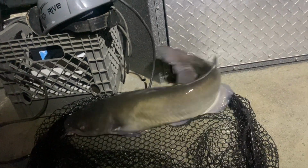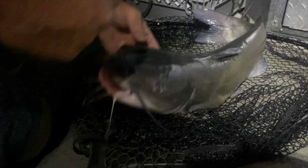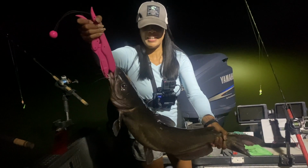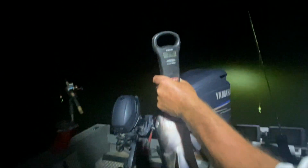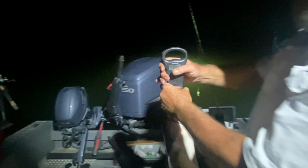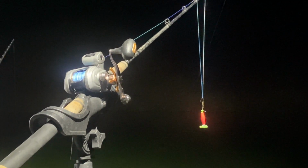What do you think that one weighs? Eight. All right, we finally got one. Nice little 8-pounder. We've been teased all night. These guys have just been nipping at our bait, but this one finally sucked it up, so not a bad one. Maybe we'll keep this one, we'll see. Just under, oh, eight, right on the dot. You're pretty good at guessing those. What do you want to do with it? Let's keep that one.